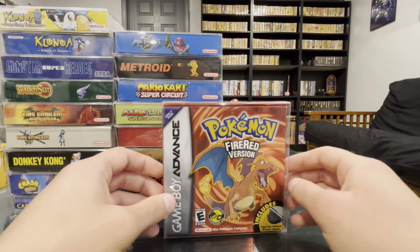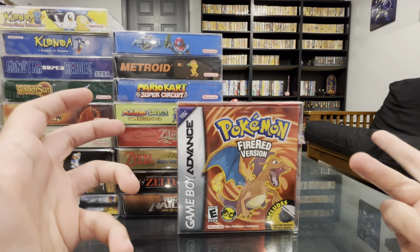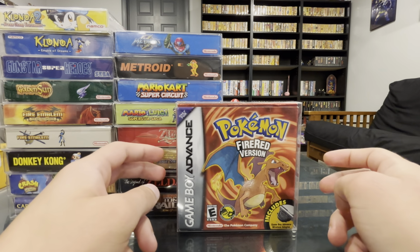Pokemon Fire Red, a flea market find of all things, back in the day for like $5 or something. Doesn't have the manual, but cool to have it in the box.